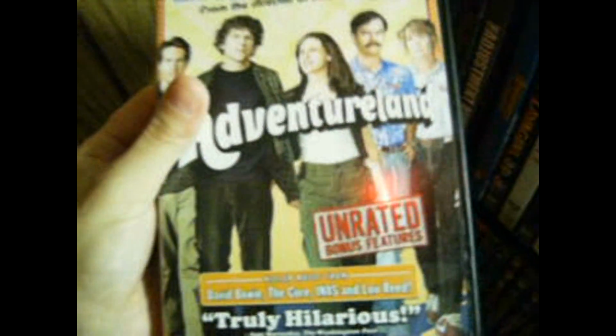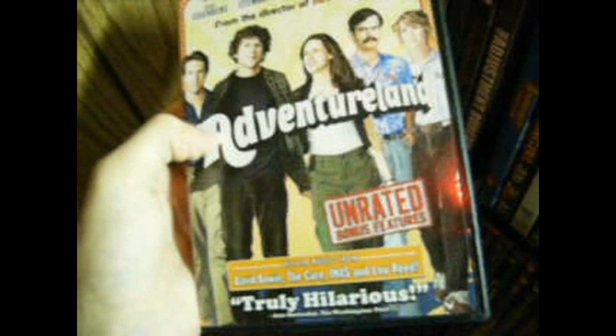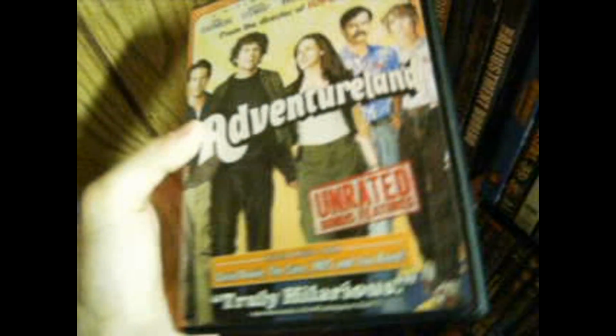Next, another one of my favorite films, Adventureland. Absolutely love this movie. Just a great kind of summer movie, of growing up, having like a summer job. It's a great place to work, of course. Working at Adventureland is pretty cool. So yeah, really enjoyed this one. Really good soundtrack in that one as well.